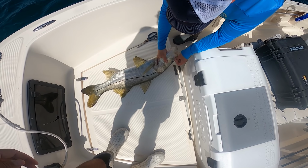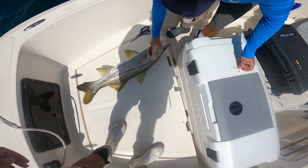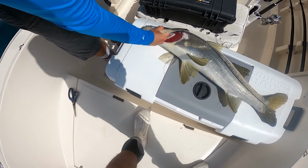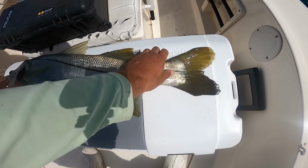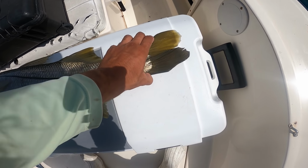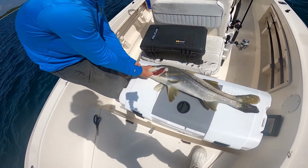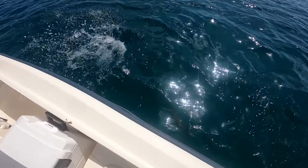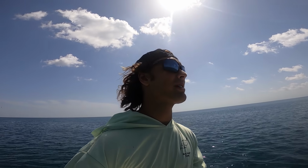Hooks out of the year. Oh, son of a gun. 32 inches right there. He's just over, about an inch over. If you guys didn't know, snook have to be within a slot range. Oh, he darted off, which is 28 to 32 inches, and season just opened up on September 1st.